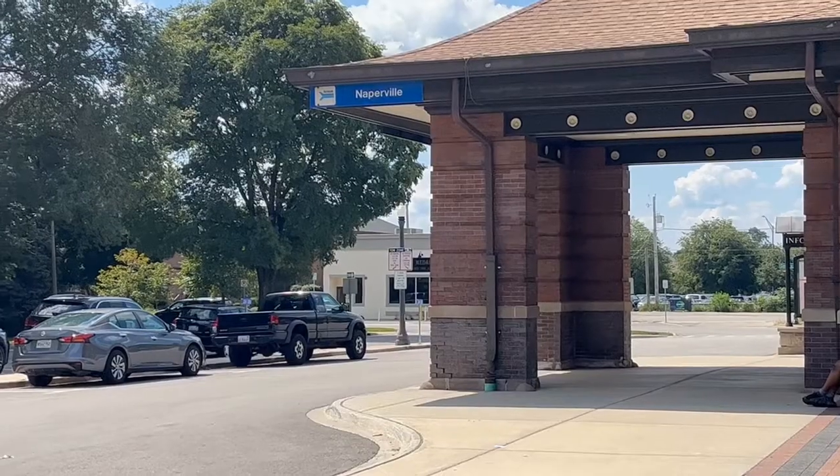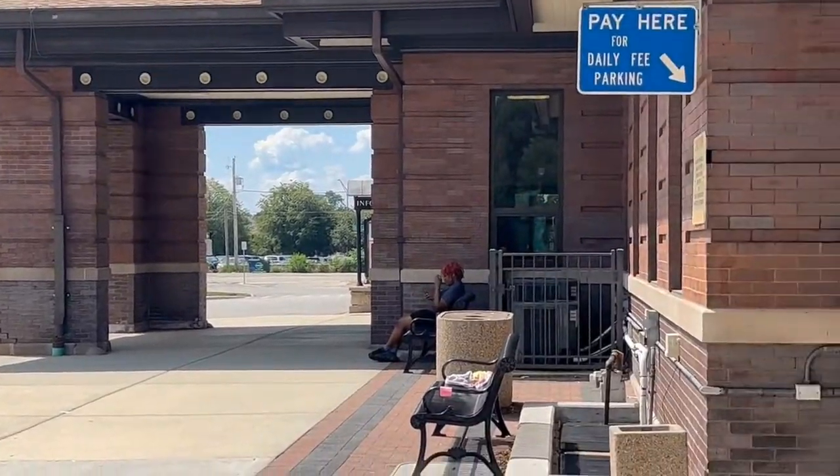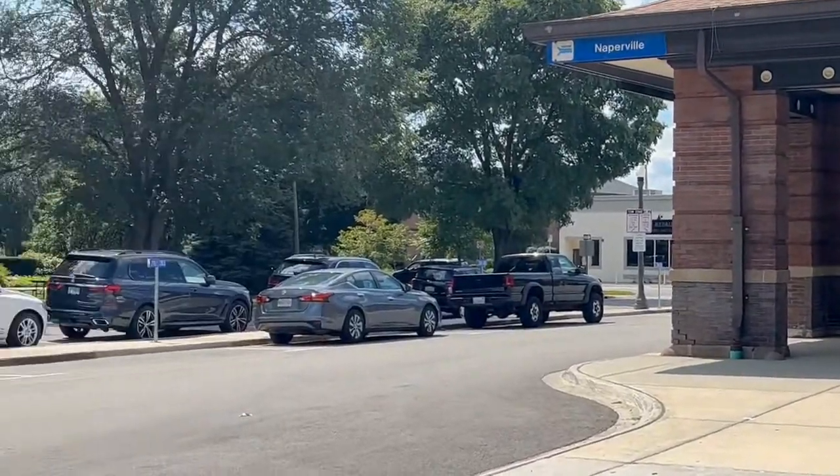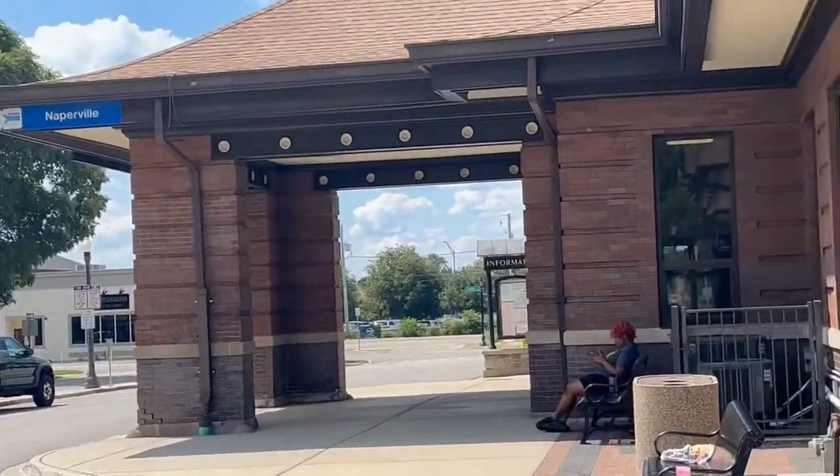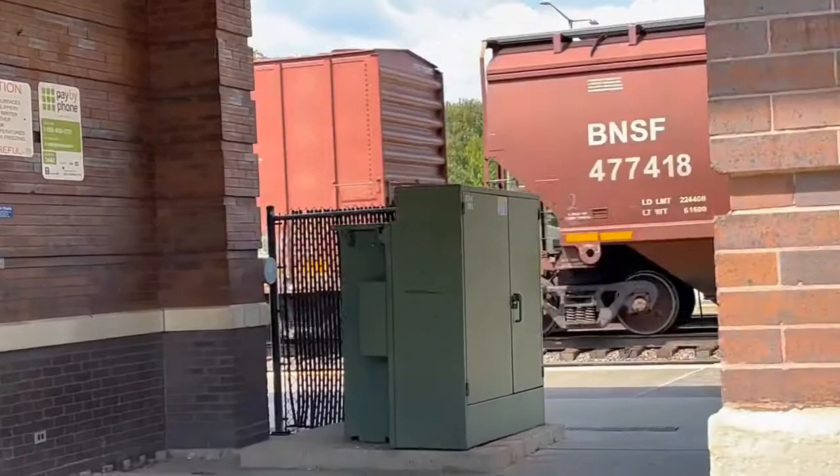There are two stops in Naperville. There is the downtown Naperville location that stops at 4th Avenue or 5th Avenue, right down in downtown Naperville. And there's also the Route 59 train station as well. So two options for train stations in Naperville.